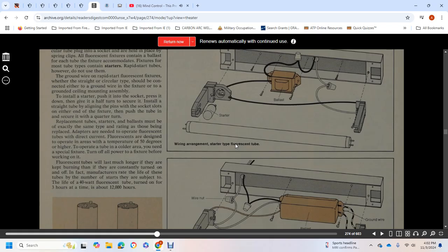The operating fluorescent tube: fluorescent tubes are designed to operate in an area with a temperature of 50 degrees or higher. To operate the tube in cold air, you need a special fixture. Turn off all power to the fixture before working on it.